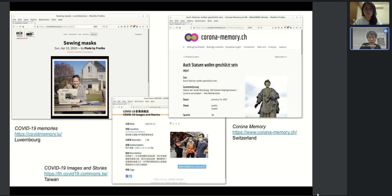There are many COVID-19 memory websites around the world. At the top is a COVID-19 memory website from Luxembourg. The picture depicts efforts in sewing masks for family members, friends, and neighbors. At the right is a Corona memory website from Switzerland. This picture shows a statue protected by a mask. At the bottom is our website from Taiwan. The picture describes a pilgrimage activity where all participants were wearing their masks. One can see that wearing a mask is a universal human experience in this pandemic.